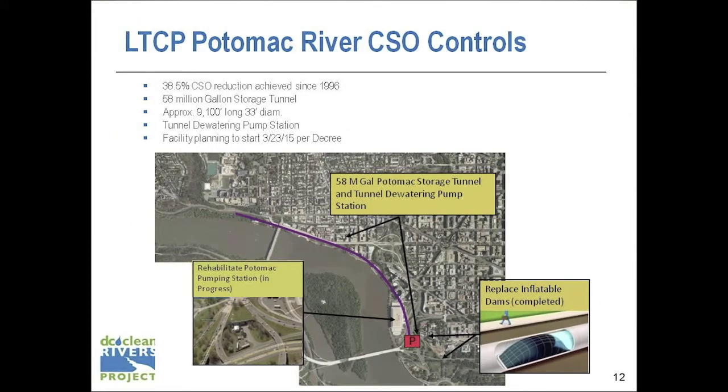As I said, there's a Potomac tunnel that was proposed and agreed to back in 2005, to construct a tunnel over here in Potomac and Rock Creek. And we have time right now to possibly look at alternatives. Instead of building this tunnel, we could actually construct green infrastructure. And ultimately, we have to meet water quality standards.